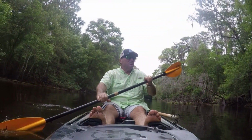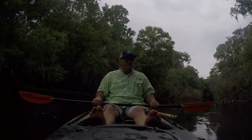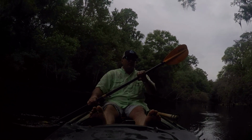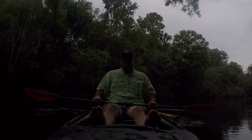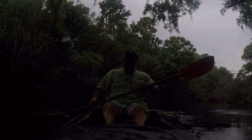This is our spot. According to Google Earth, this is as close as we get on the river, so I'm going to find a place to beach it. I haven't really seen anything. It's obviously not a path, so I'll just make my own. We'll just see how it goes. We're just going to beach it right here and head due north.